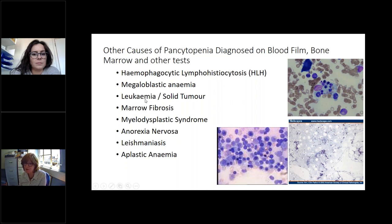Probably the other main group we see are children where they've got marrow infiltration with an acute leukemia at presentation. So they may actually not have a high white cell count. It may actually be everything is low, and you've got to be very mindful of the fact that someone has to have a very good look at a blood film to look for the odd blasts that might be present. It's easy to diagnose leukemia when you've got high counts, but with low counts, it can be missed.